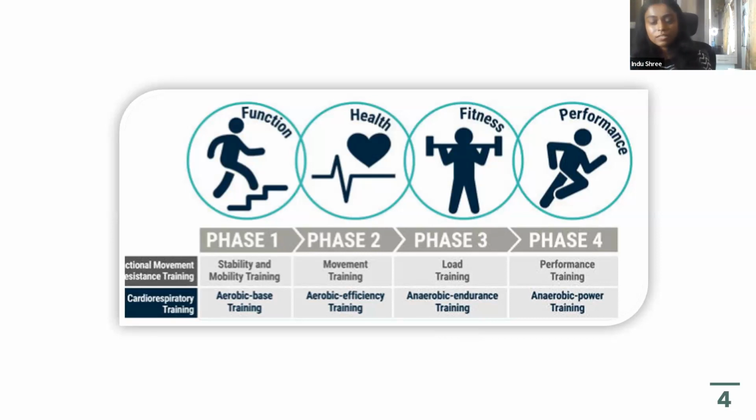And next comes the fitness. Here the client has reached his optimum health. Now either he needs to gain muscle, or he needs to lose fat. So this is all about fitness. Here we mainly concentrate on cardio, resistance, flexibility, increasing endurance, mind, body, all those come under fitness.